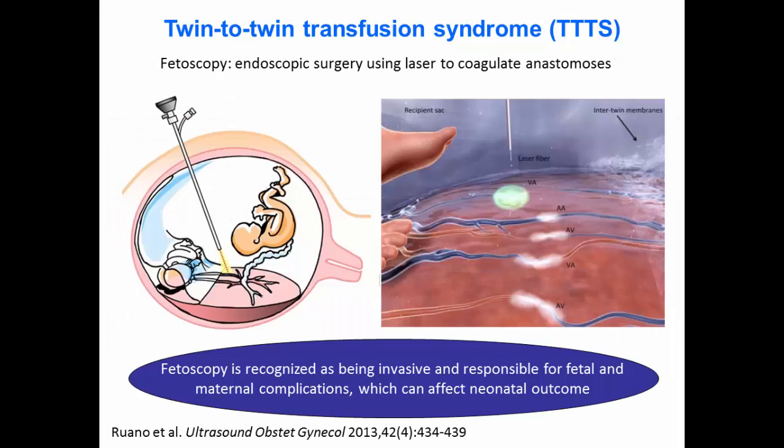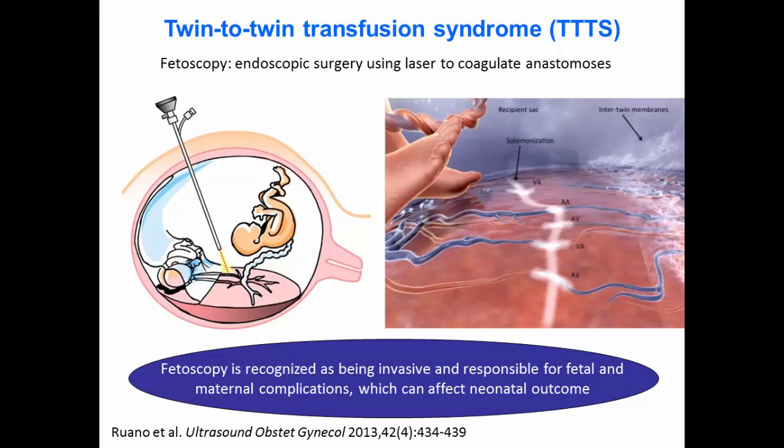To date, the main treatment is fetoscopy. It means that it is endoscopic surgery that uses laser in order to coagulate this kind of anastomosis between blood vessels. Coagulation may be selective, or a line of coagulation can be performed in order to separate the placenta into two parts, one for each twin. However, fetoscopy is an invasive technique which is responsible for fetal and maternal complications, which can affect the neonatal outcome.